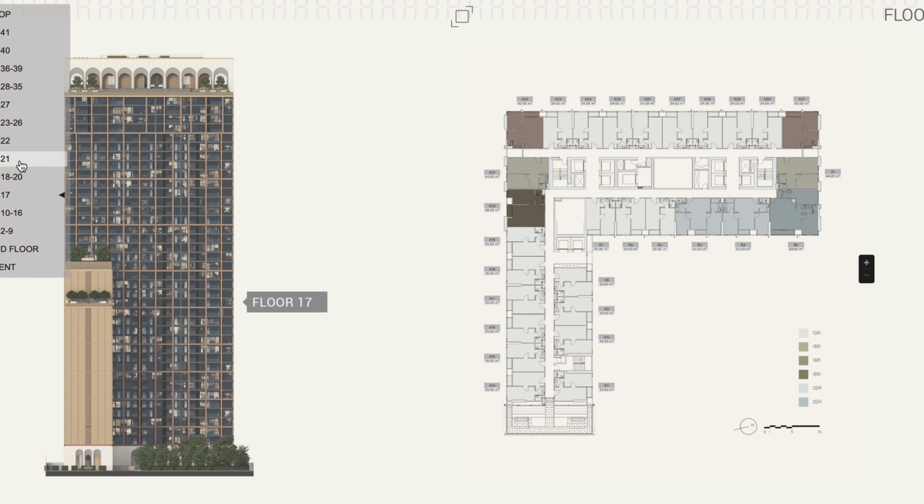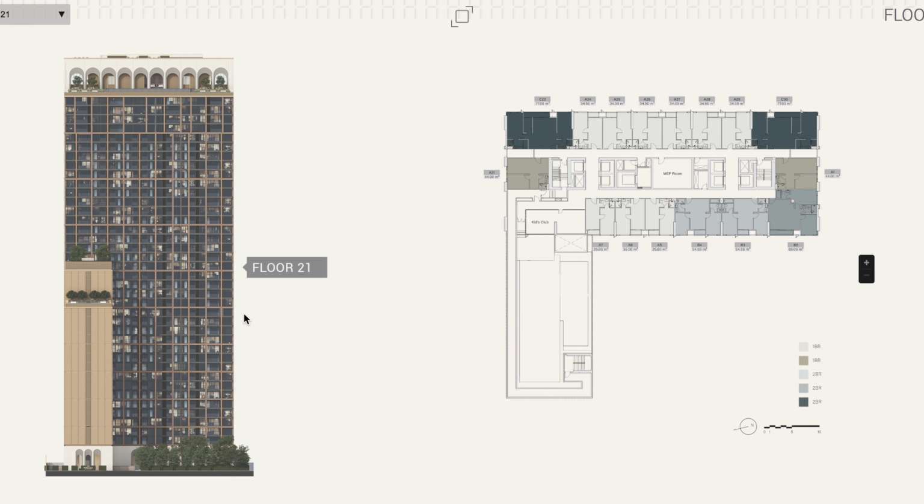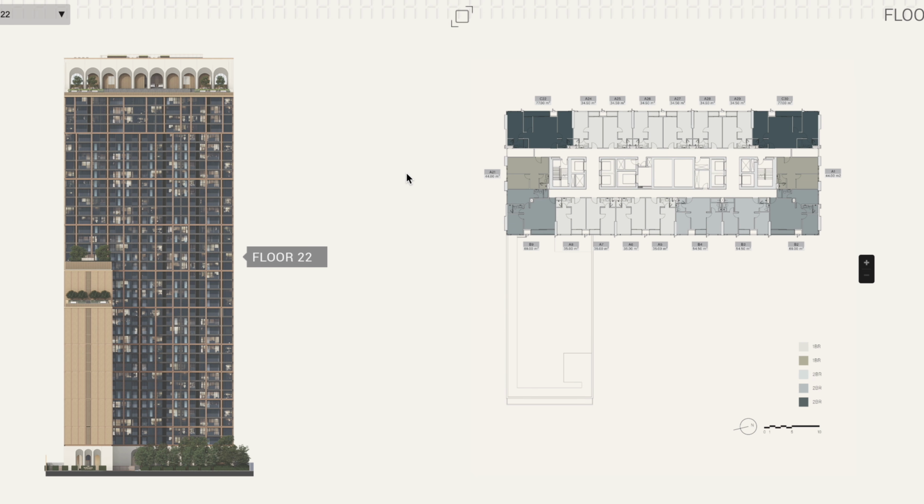And then as you see, if I come up to floor 21, that's where it has a cutoff of this small L here. That's going to be a mini garden, a rooftop terrace right here. Then you're going to be left only with the units on this side here. As you come up, you'll see that the higher you go, the larger the rooms you'll have.